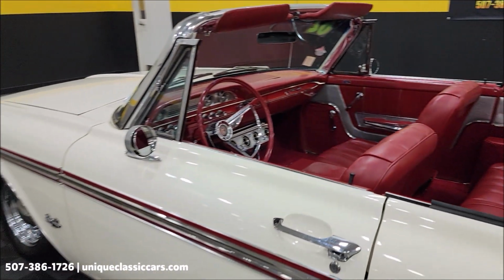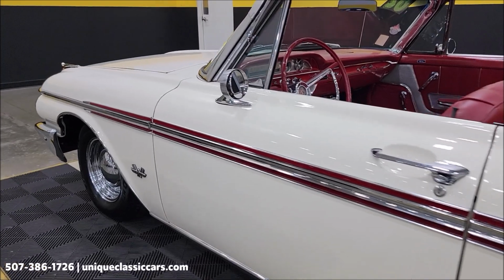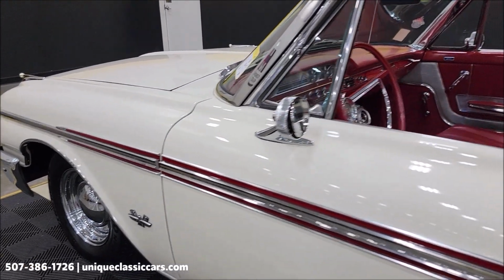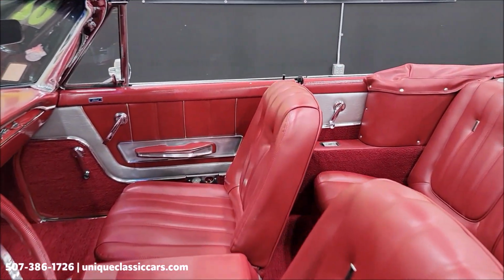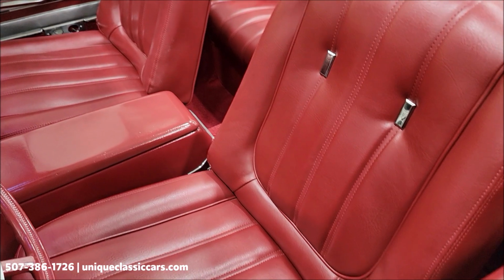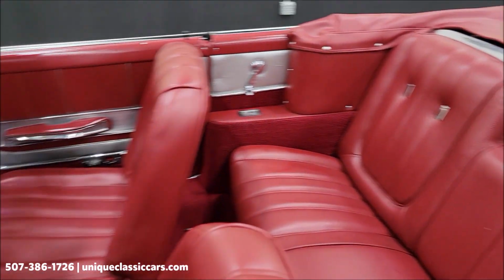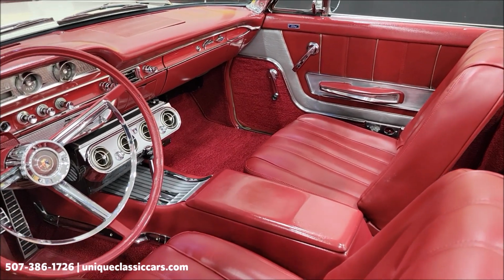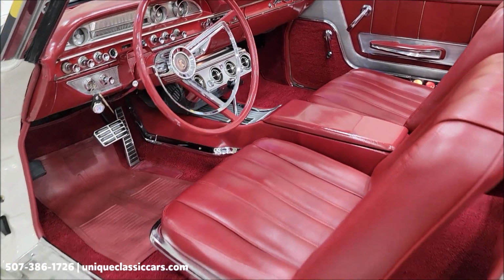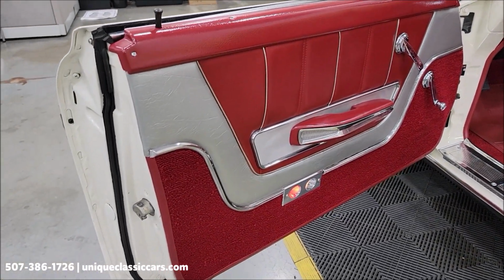Now, paint code on this car, M for Corinthian white. Also, the interior would have originally been 85, which is red pleated vinyl. It has been recovered, so it's a little bit different style now, but still very similar to the way it would have been when it was new. And as you can see, it's in like new condition. Center console, that 390 paired up with the Cruise-O-Matic automatic transmission. Take a look at the door panels.